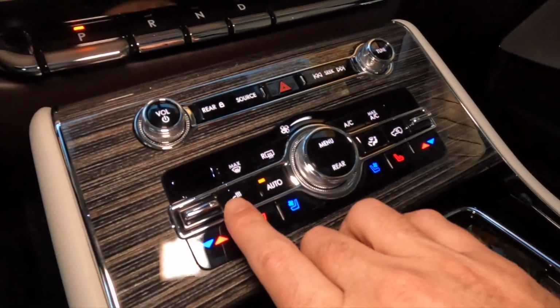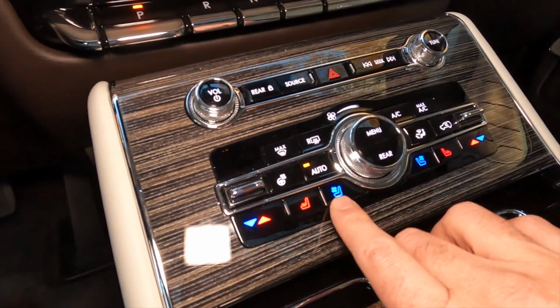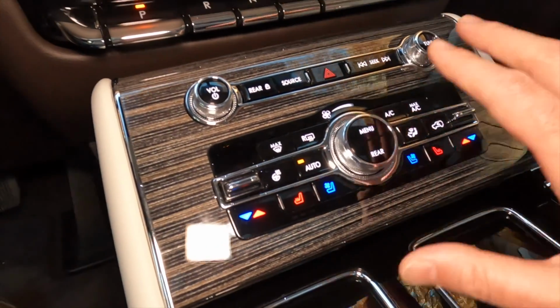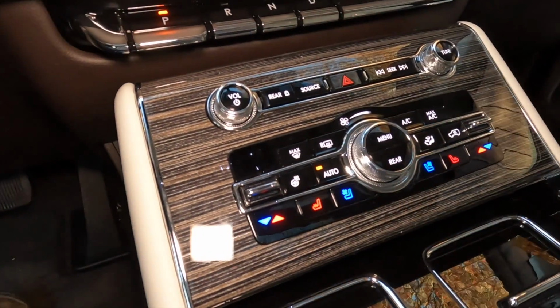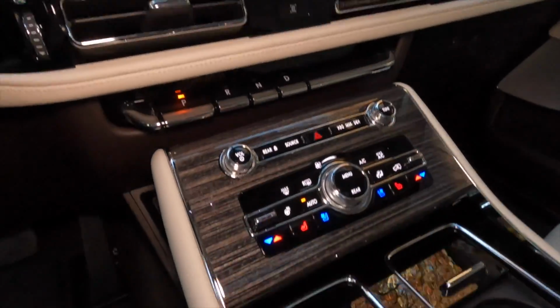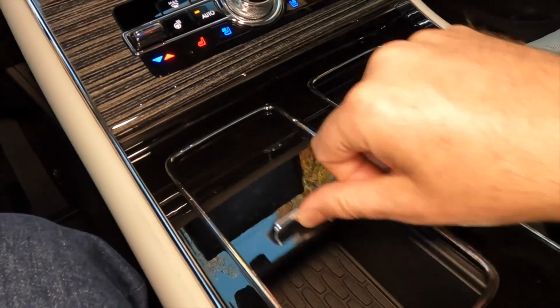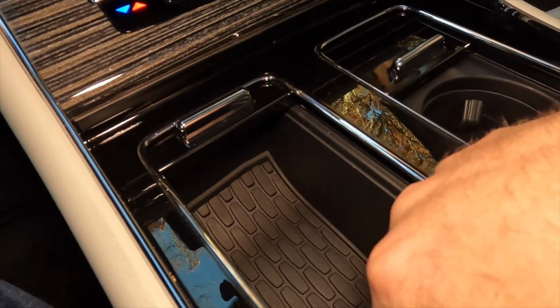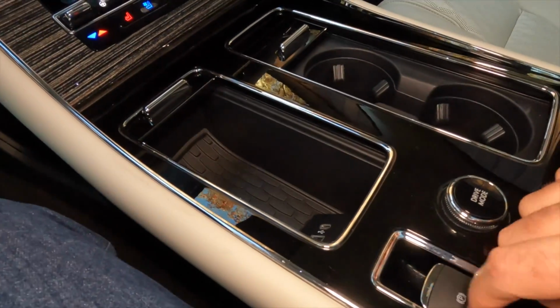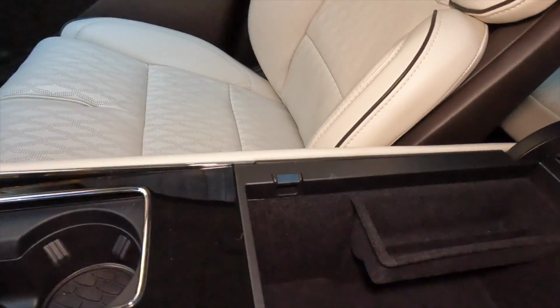But quickly, we do also have a heated steering wheel and heated and ventilated seats for both the passenger and driver, and plenty of controls for your stereo and the center console screen, etc. Of course, we have drive modes. I'll get to that in a second. Couple of cup holders, some more storage space, and some more USB ports, electric parking brake, and more storage down here. But there is one more thing to show.